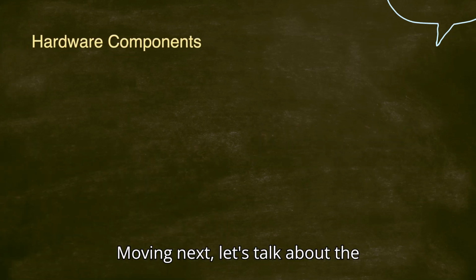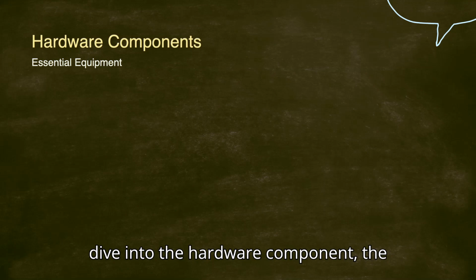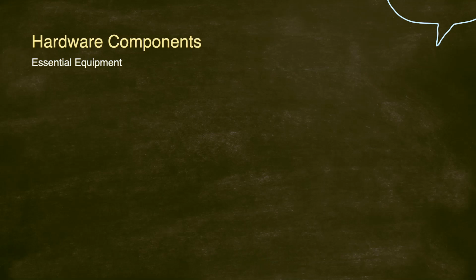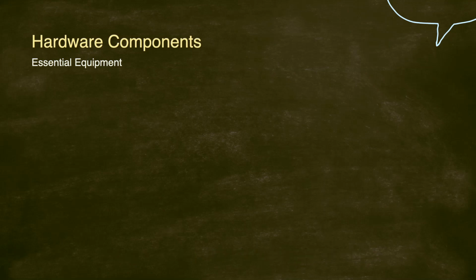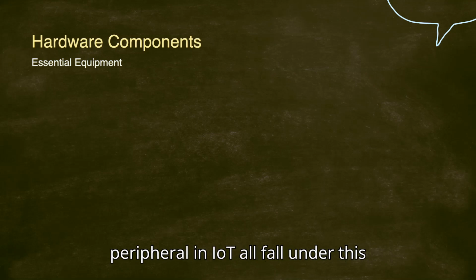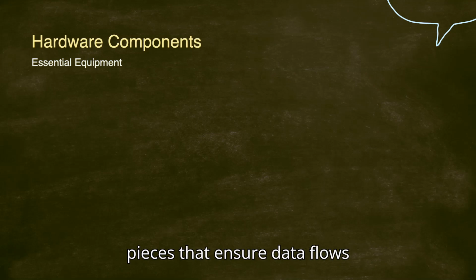Moving next, let's talk about the hardware component. Friends, alright, let's dive into the hardware component, the essential equipment that forms the backbone of any IT system. When we talk about hardware, we are referring to the physical parts of the computer or network infrastructure. Computers, networking, security, and peripheral and IoT all fall under this category. And these are the tangible pieces that ensure data flows smoothly, processes run efficiently, and systems stay online.